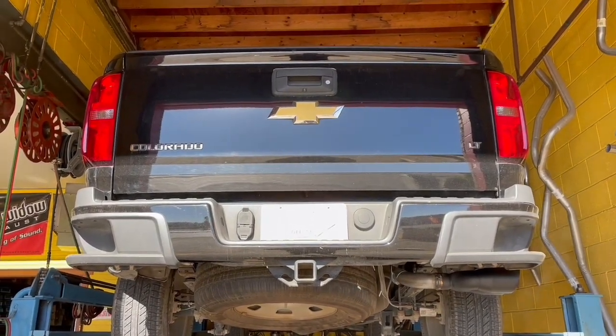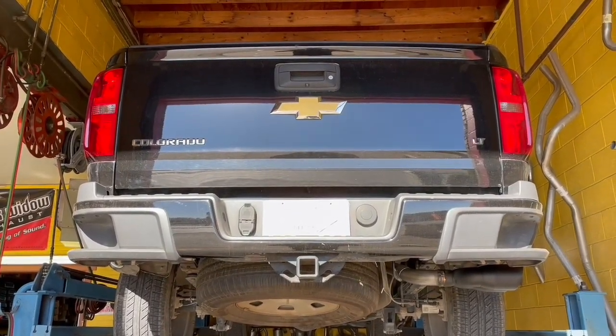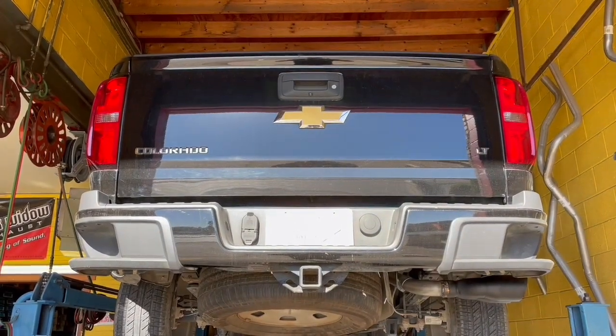And then when he gets on the throttle right there, it wakes up, not in a big way like the Black Widows, but in a nice deep smooth way, which is exactly what this customer was looking for.